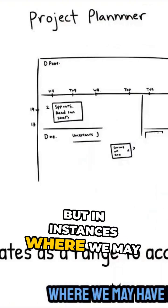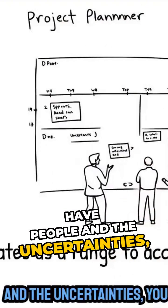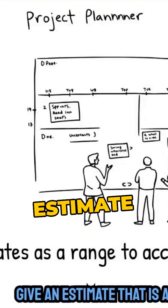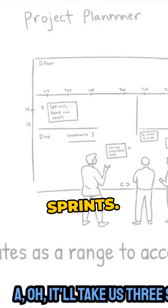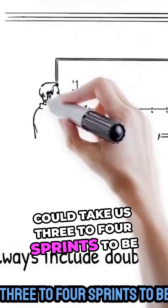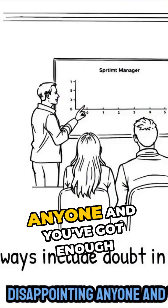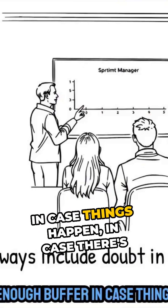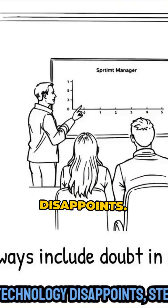in total. But in instances where we may have people and their uncertainties, you still want to give an estimate that is a range, not "it'll take us 3 sprints." My recommendation will always be to put in the element of doubt. Could take us 3 to 4 sprints to be on the safe side. In that way, you're not disappointing anyone and you've got enough buffer in case things happen, in case there's system failures, in case technology disappoints.